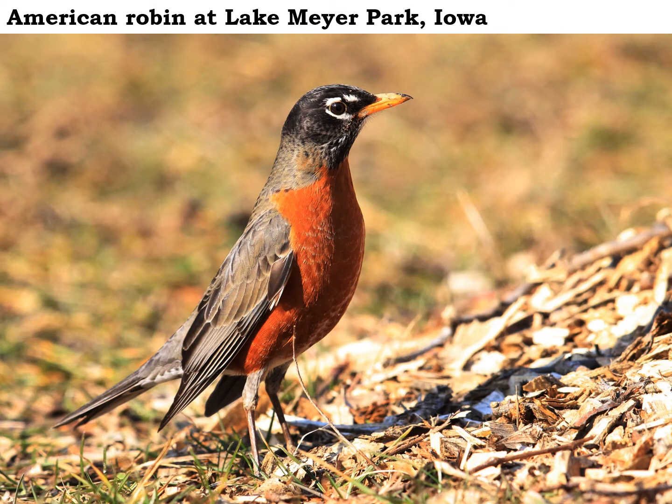Anyway, robins will start looking for worms on the ground. If the ground's still frozen or if there's snow on the ground, they'll switch to eating things like crab apples, red cedar berries, and even sumac berries that are still out there and available.